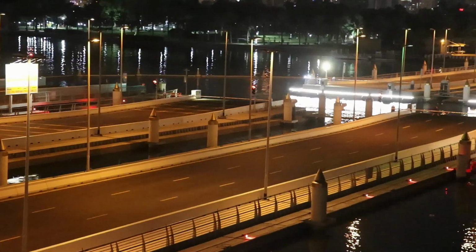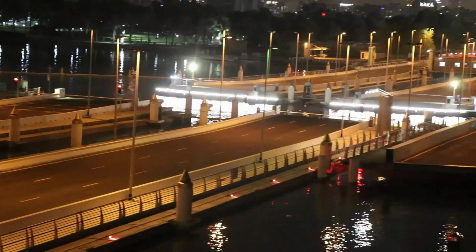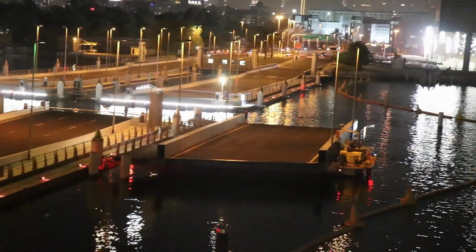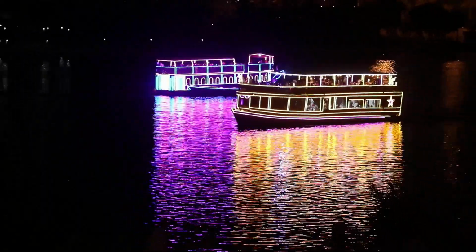So that's it for today. It was just all about the floating bridge in Dubai that moves away for the boats at night and comes back in the morning for the cars to go over it.